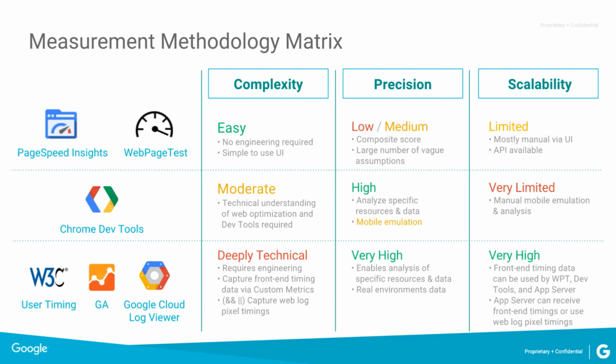At the end of this stream, we'll send you across this deck and the details about these different resources available to us. In regards to the resources themselves, they vary in terms of complexity, the precision, and how scalable they are. The first port of call when we're reviewing our mobile website, as mentioned before, is to utilize Page Speed Insights. Page Speed Insights will give you a very quick review of your mobile website, both from a loading perspective, but also from a UX perspective. It will also give you information on whether your site is benefiting from the ranking signal within Google search.